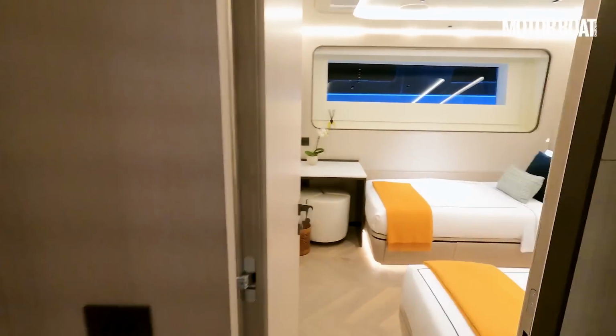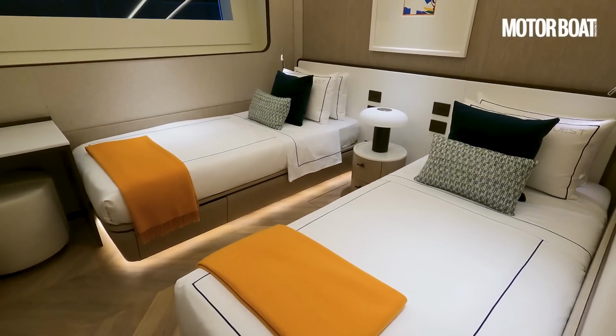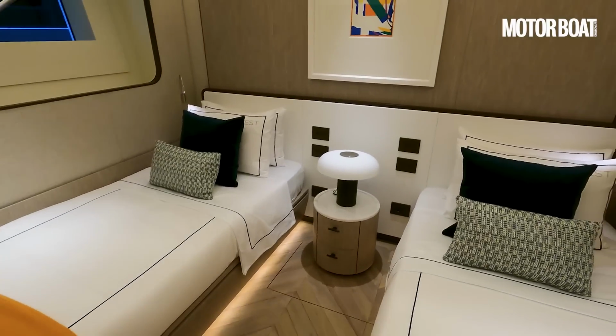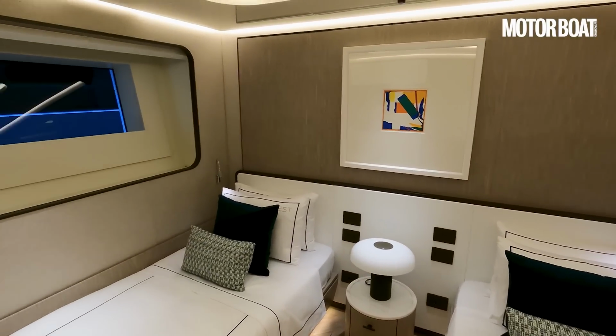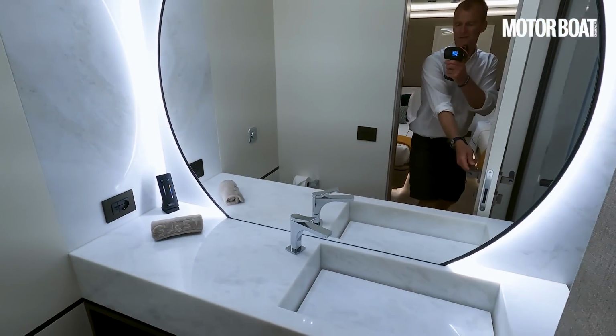And another twin cabin here. Very spacious for a twin cabin. Look how much space there is between those two beds. Similar TV setup. And another big circular mirror in the bathroom.